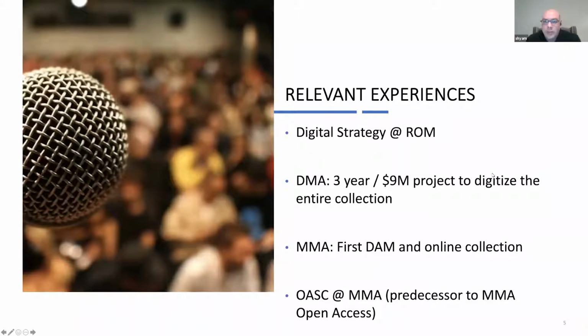At the ROM, I am the Chief Digital Officer, and so my broad responsibility is looking at the overall digital strategy for the entire museum, not just the front of house type of public experiences, whether online or on site, that we support, but also the back of house infrastructure that supports those experiences, as well as the content creation of such, the photography of our collection, audio guide production, multimedia experiences, and the like.